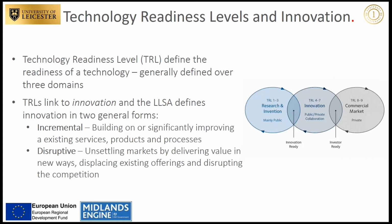Now, the concept of innovation links around the three domains that are presented here. So we've got TRL 1 to 3 is around research and invention. TRLs 4 to 7 is around the innovation, and then TRL 8 to 9 is actually getting it to commercial market, so actually getting the product out there.